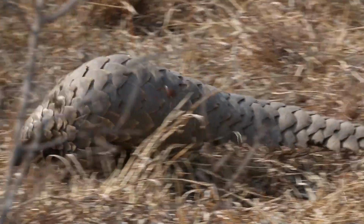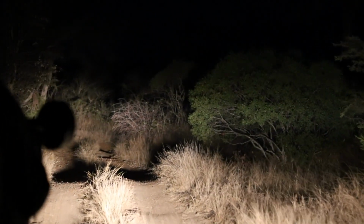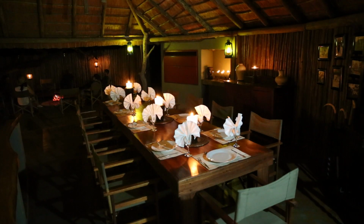We enjoy a nice sundowner, where we just enjoy the bush sounds as the sun goes down, and then we go into a nice night drive. We look at all the cats and all the nocturnal animals, and then after that we come back for a nice beer or a glass of wine around the fire. And then after that, nice dinner time, and then after dinner we all relax and tell stories around the fire.